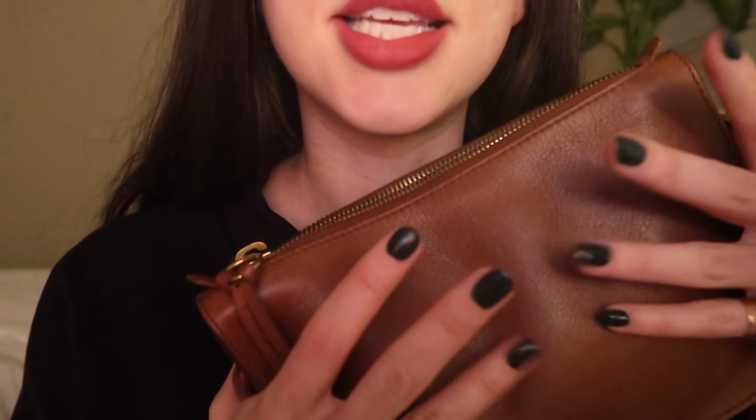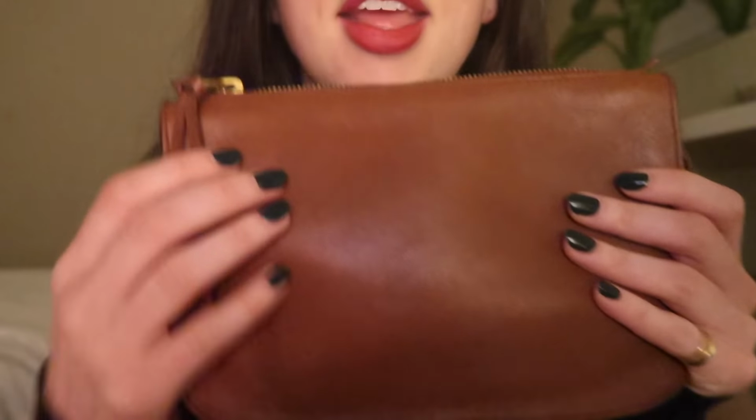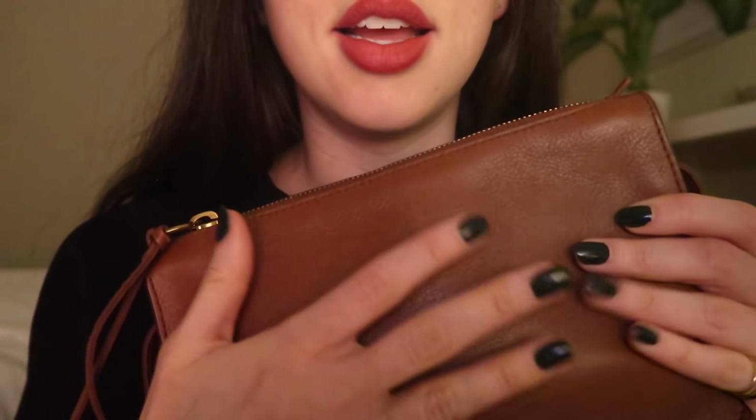Hey, today I'm going to go through my bag. I'm going to do a what's in my bag. This one is going to be a little more casual than the other one I did because it's a smaller bag, and it's also special because instead of doing what's normally in my bag, I'm going to be talking about what's in my bag post trip to Europe.